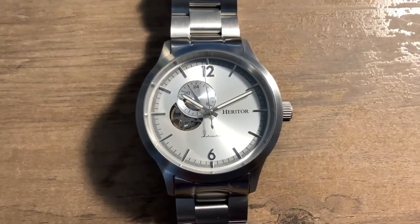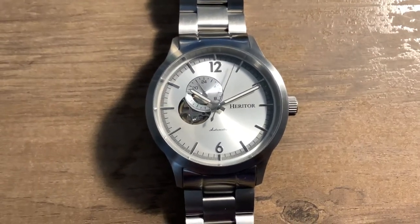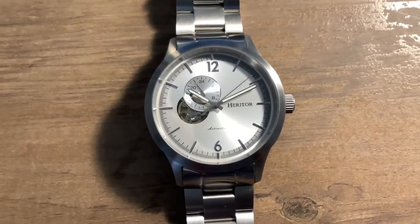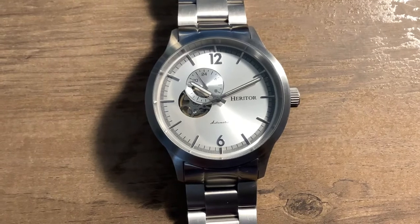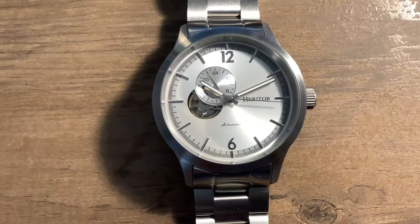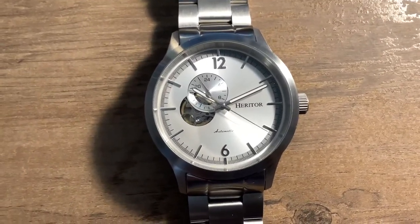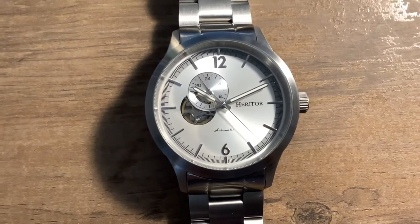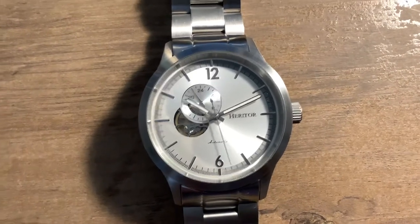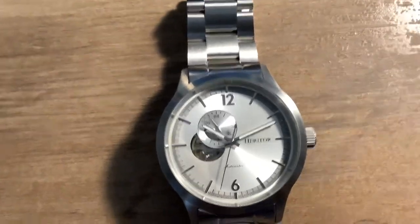This fills all the check marks on mine. Open heart. It's automatic. It's stainless. What I like about this watch, I feel like you can wear this with jeans and a t-shirt, or you can dress up and it still makes a decent dress watch. This has the Seiko R39 movement in it. It's 42 millimeters in diameter, 13 millimeters in thickness, and it has 50 meters of water resistance.